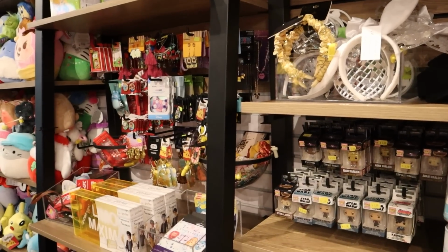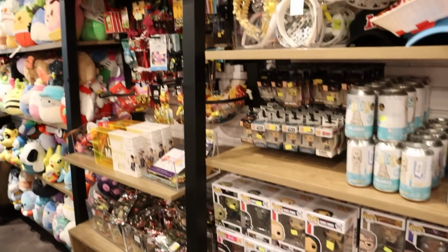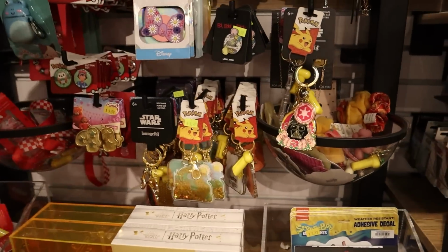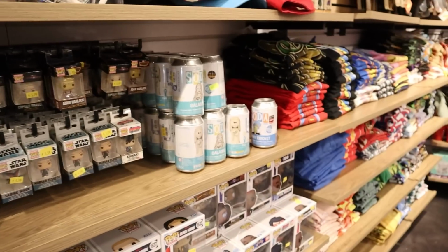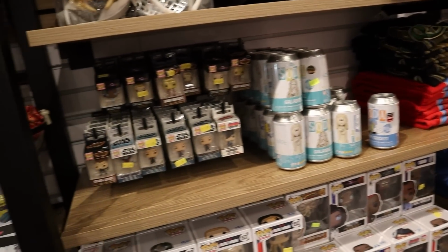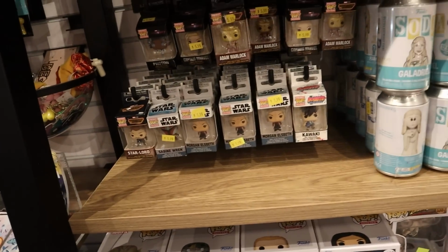So the problem is, guys, I have about $2 that I need to spend, and this is where their cheap section is, and I'm really not seeing anything that I want. I did notice they had some pins maybe over here. I don't know, because the Funko sodas that I might be interested in are still $10.99, so I don't know, maybe I'll just pick up one of these cheap pocket pops right here, give it away or something.